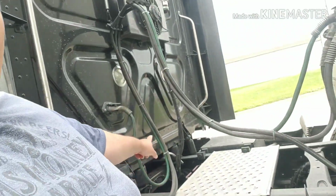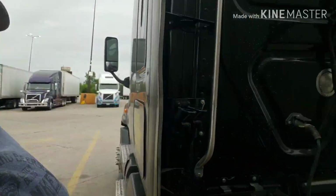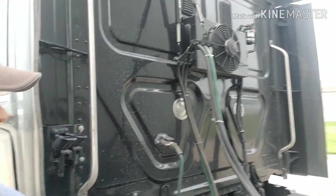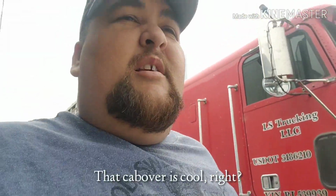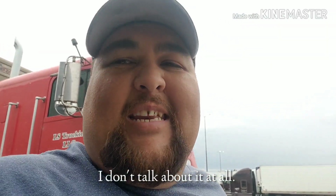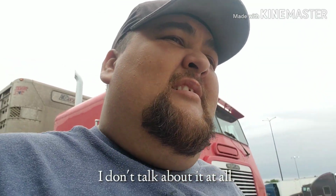So it's a 2016 Freightliner Cascadia. It does have DEF. It does have the DPF, whatever. It's got an APU over there. See, it's got the air conditioner condenser up here. It is a Thermo King APU. Two 100-gallon tanks. I think it's the DD15 engine in it.